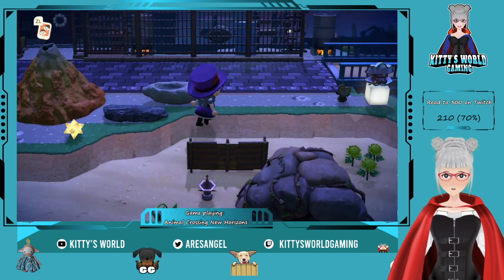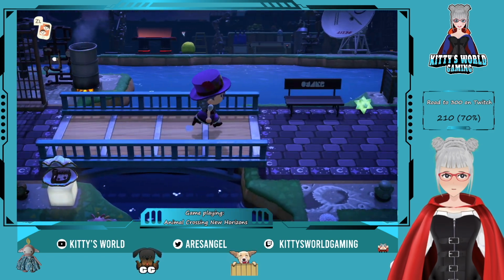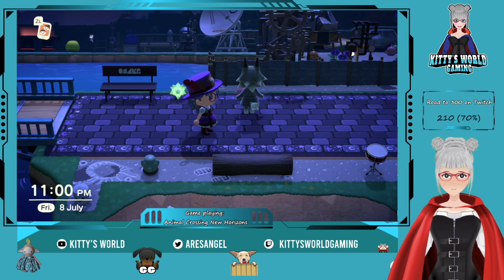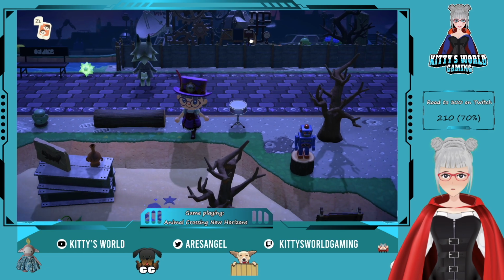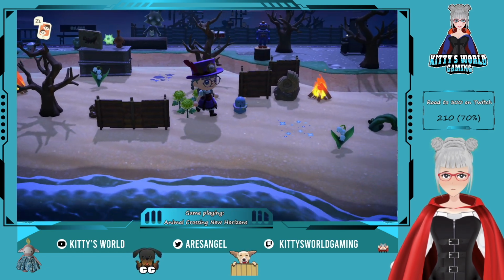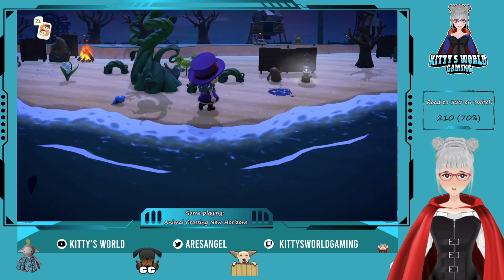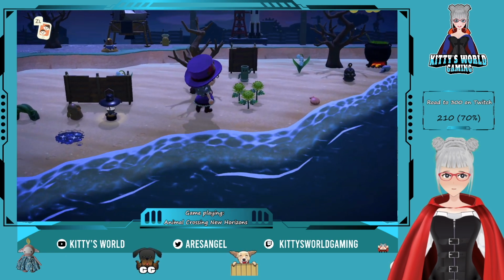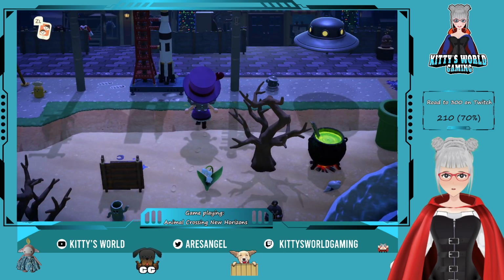And as you can see, we're back to the water plant. Oh, and look how fast Toby is. He got here from the farm even before I could get here. Then again, I'm not walking that fast. I have really been enjoying this theme.